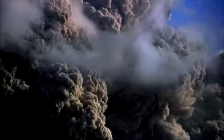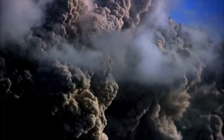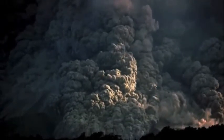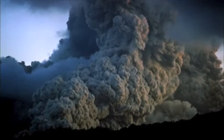The second major eruption was on May 25th of 1980. The magma formed a volcanic dome in the resulting crater. The eruptions caused 30 deaths. Mount St. Helens has an estimated time period of 20 more years of life.